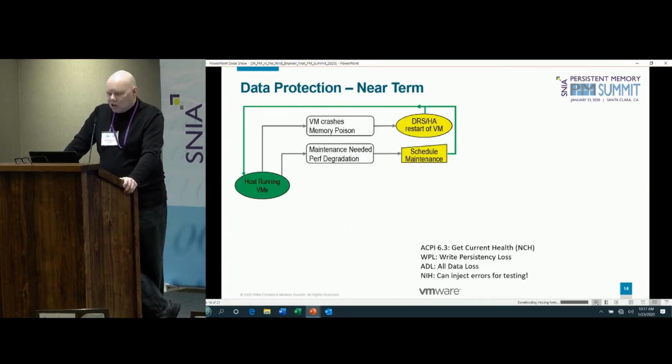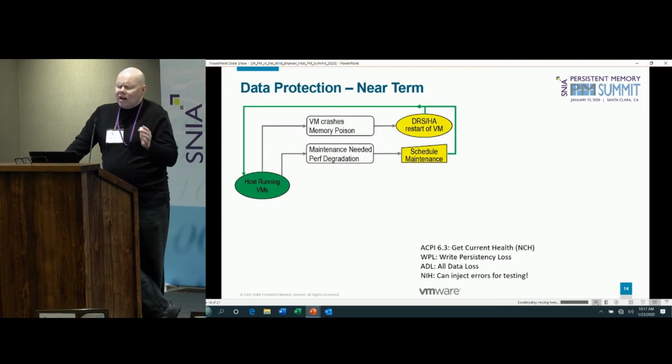Okay, so let's talk about data protection. In the near term, we're talking about a scenario where the VM has managed to boot. We in the hypervisor have managed to mount the logical volume, and there were no errors involved in that. The data looked clean. But what happens now if, during the running of the VM that's using persistent memory, it runs into problems?